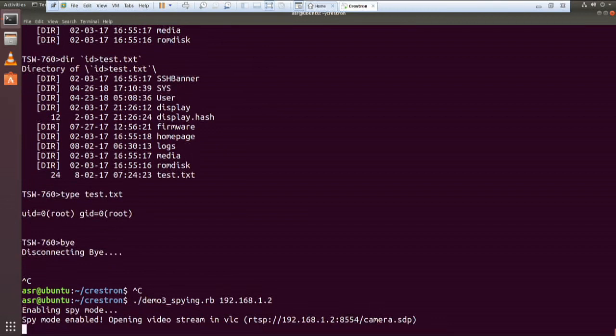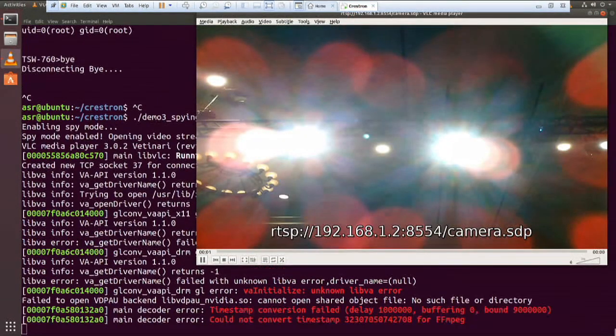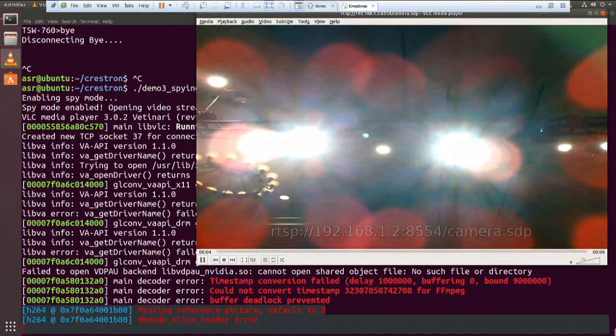Again, spy mode enabled, and in a second we're going to pop up VLC. A very important thing to note is that there's no change on the touch screen to indicate that it's now remotely streaming from the webcam. And did I mention that these things are being used in hotel rooms and stuff? Yeah.